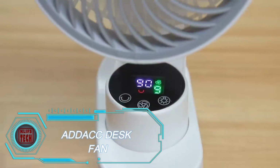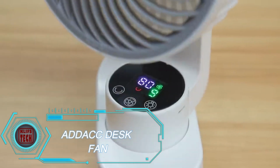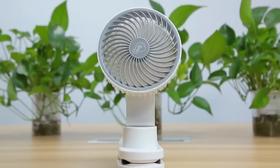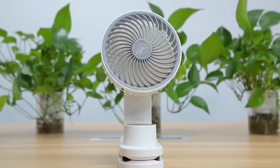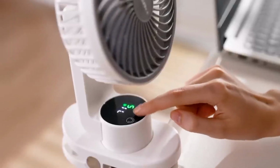The ADDACC team has unveiled a compact yet potent desk fan that is ideal for use in the workplace. It can operate for up to 30 hours on a single charge. It may be attached to the edge of a table with ease thanks to a handy clip, and it turns automatically at 45 degrees or 90 degrees.